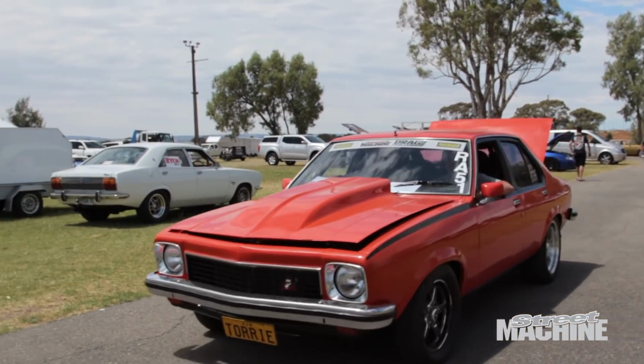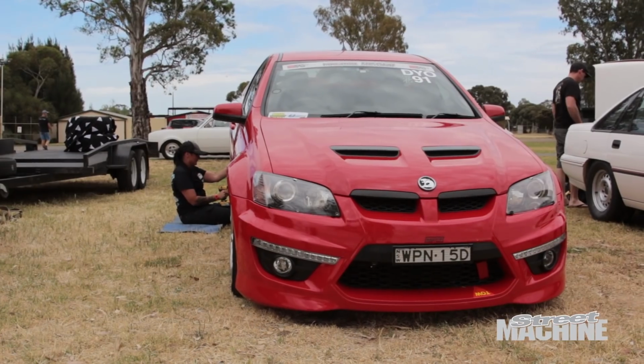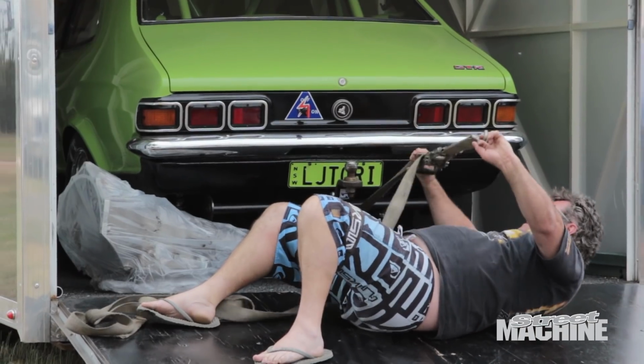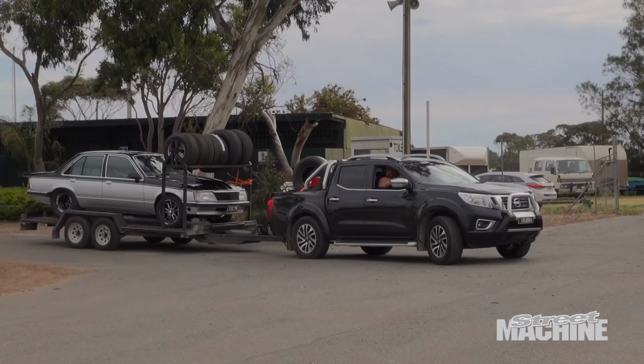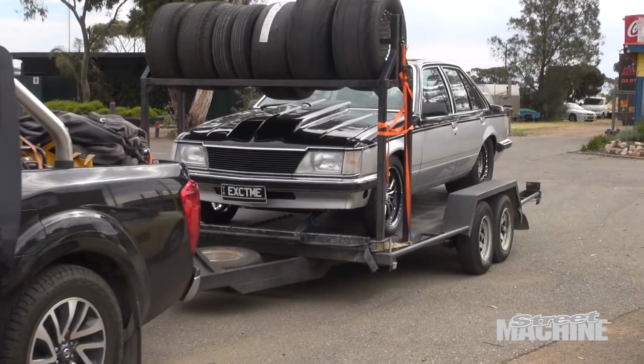Right, it's Telfo. We're here at Adelaide International Raceway for Street Machine Drag Challenge 2017. Drag Challenge number 4. The aim of Drag Challenge is to see who has the fastest street car in Australia by putting the entrants through a grueling road course.